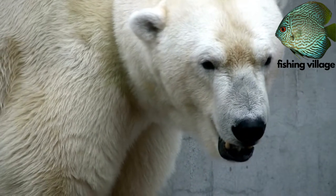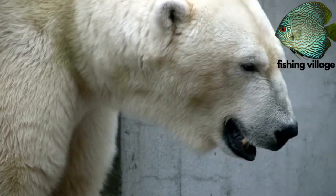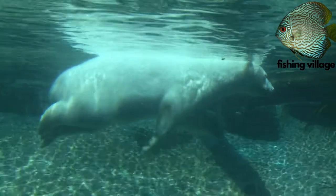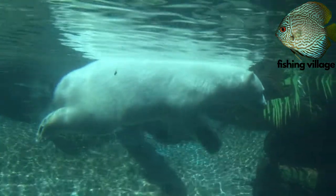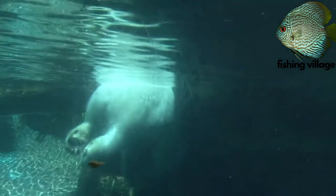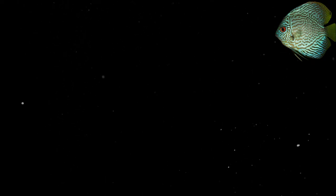Polar bear males are significantly larger than females. While a giant female is almost half as big as a large male, the latter can weigh more than 1,700 pounds, up to 1,000 pounds. A young polar bear only weighs around 1.5 pounds.